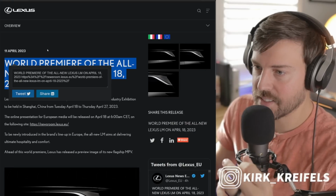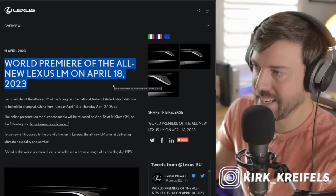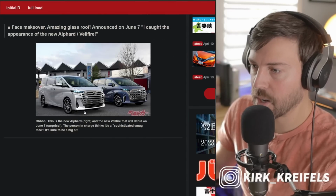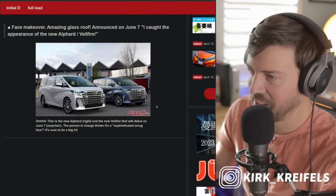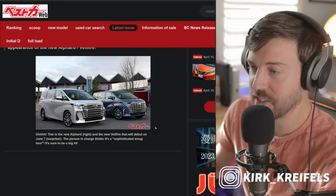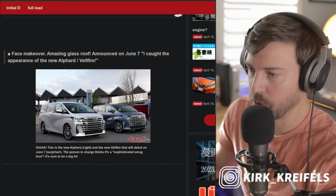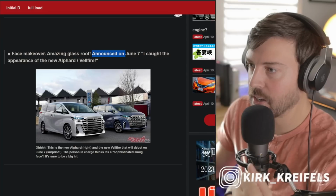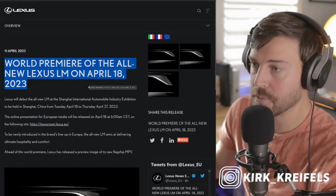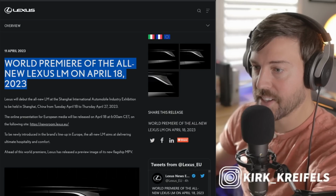And lastly, Lexus is showing their world premiere of the LM minivan on April 18th, which is surprising because if we go back to this article here, they are talking about the new Velfire and Alphard, where the grills can't get any more ridiculous. I thought they were already over the top with the last generation of Alphard and Velfire, but it's going even further, at least what they're expecting, with the grill taking over the lights now. But they're saying it will be announced on June 7th. So Lexus, in theory, is getting priority here because it is being unveiled April 18th, just a week from today. And this will be going on at the Shanghai Motor Show.